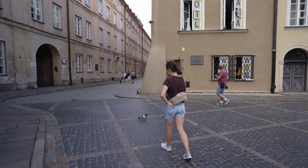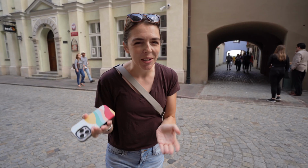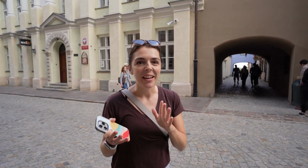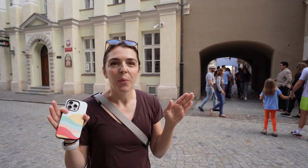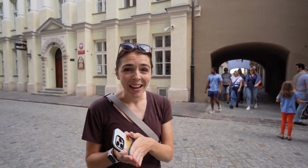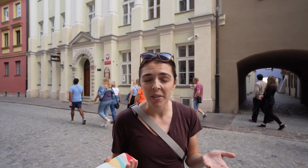Now we're going to the Old Town Square. So pro tip, we came here yesterday, which was a Saturday, and it was packed, like just wall-to-wall people. We're here again on a Sunday and it is dead. It's around noon, so maybe it'll get a little bit busier, but we came here around the same time yesterday and it's just such a big difference between the number of people you're surrounded by. So come on a Sunday.